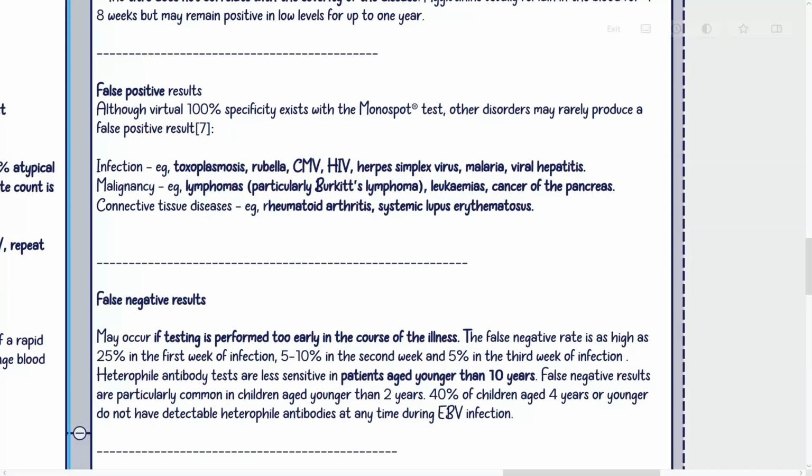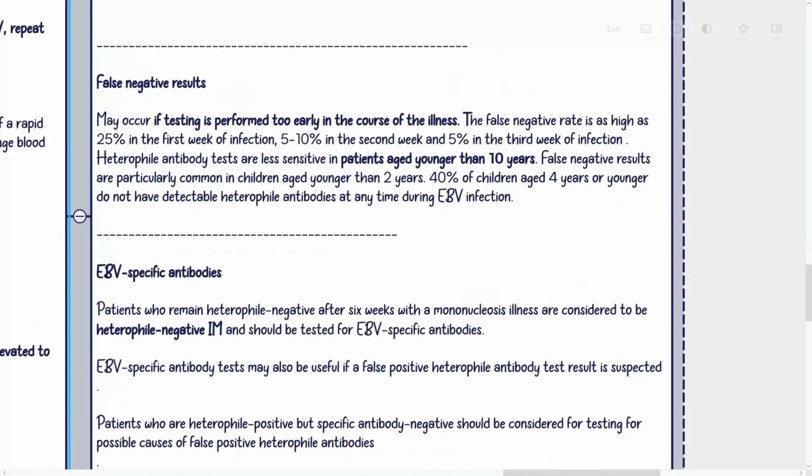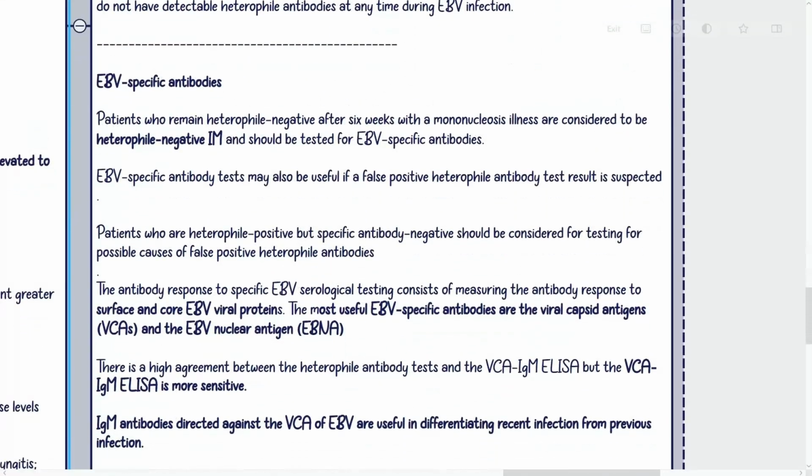False negative results may occur if testing is performed too early in the course of the illness. The false negative rate is as high as 25% in the first week of infection, 5–10% in the second week, and 5% in the third week of infection. Heterophile antibody tests are less sensitive in patients aged younger than 10 years. False negative results are particularly common in children aged younger than 2 years. 40% of children aged 4 years or younger do not have detectable heterophile antibodies at any time during EBV infection.